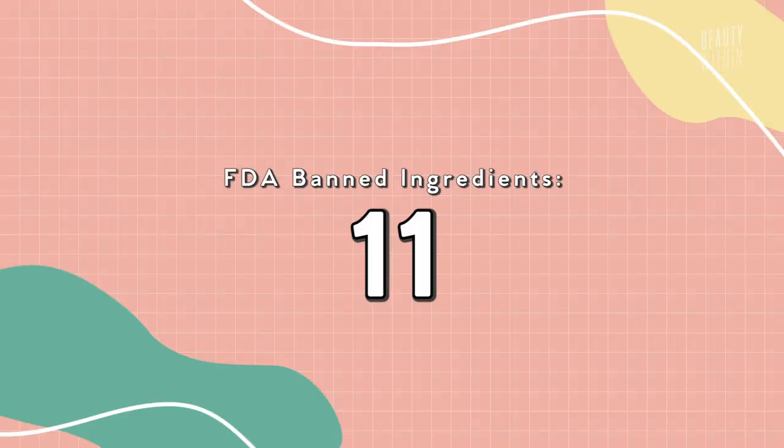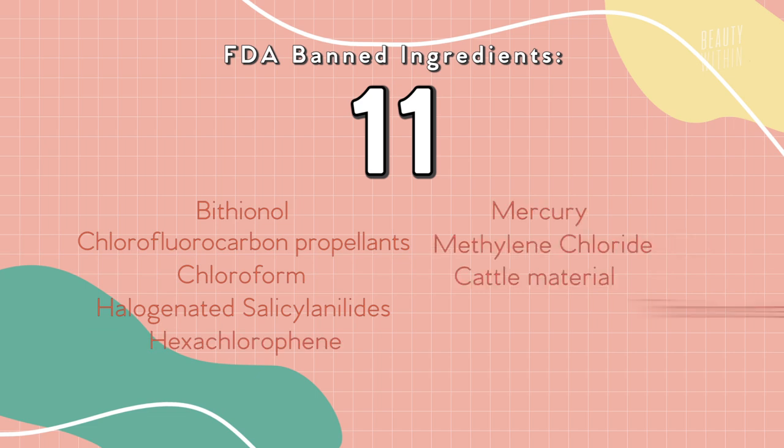Currently, the FDA only restricts 11 ingredients in cosmetics. 11. Can almost put it on all 10 fingers. Yeah. The people who have an extra pinky can do it on all hands.